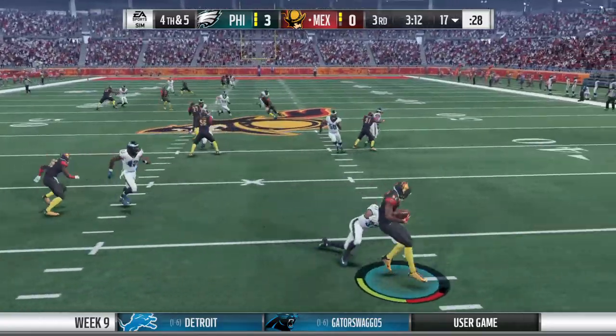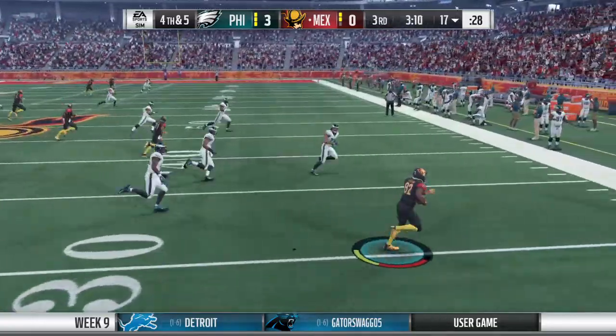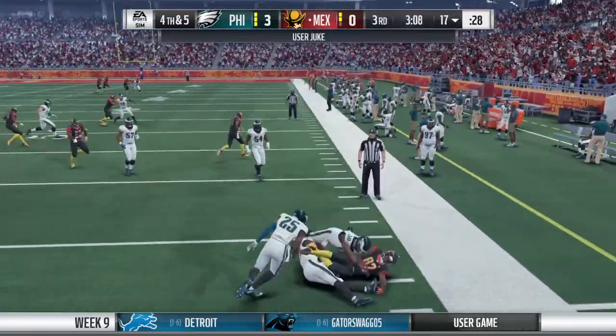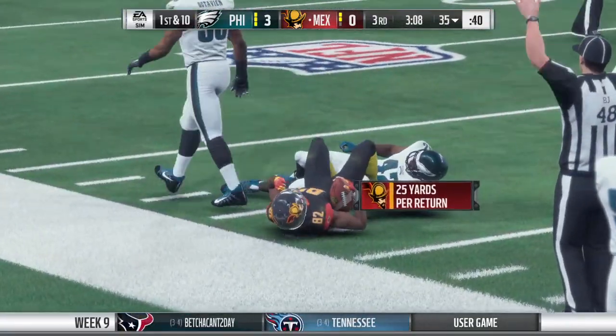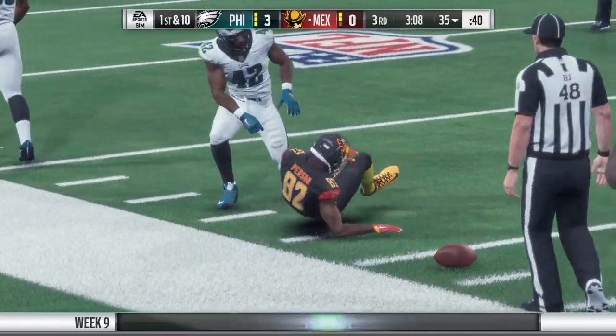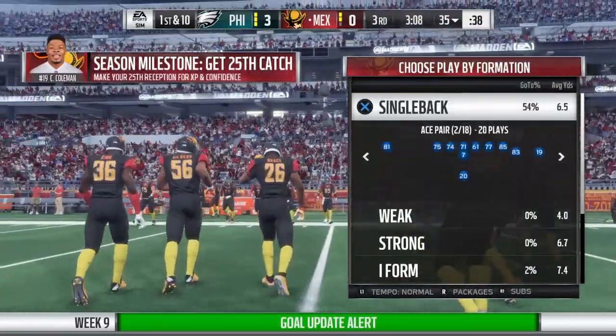Pulled in at the 24. Sheds off the tackle. Wow, evasive. Make a miss. A big kick there. We'll call it 56 yards on the punt. And out will come the offense as they take over.